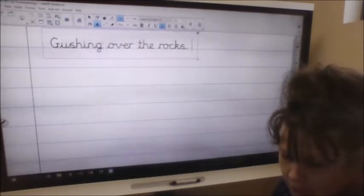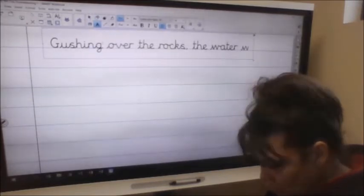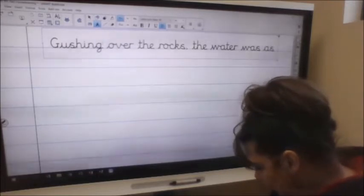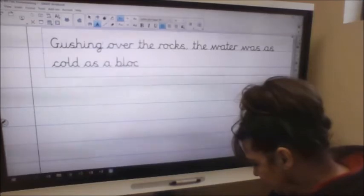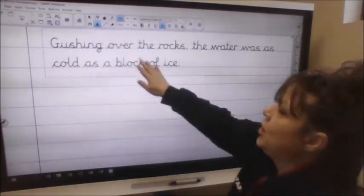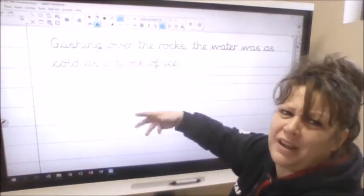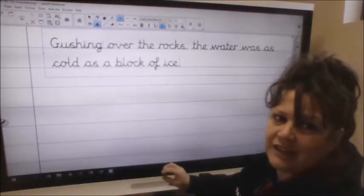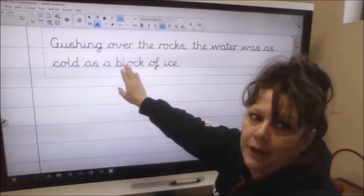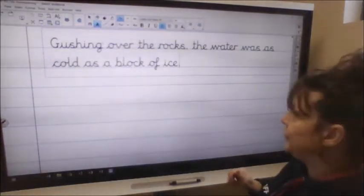Okay. The water was as cold as a block of ice. Okay, so I'm making it a bit more interesting. Not just the water was as cold as a block of ice. We're Year 6, we can think of a really good opener to our sentence. So gushing over the rocks, all right?